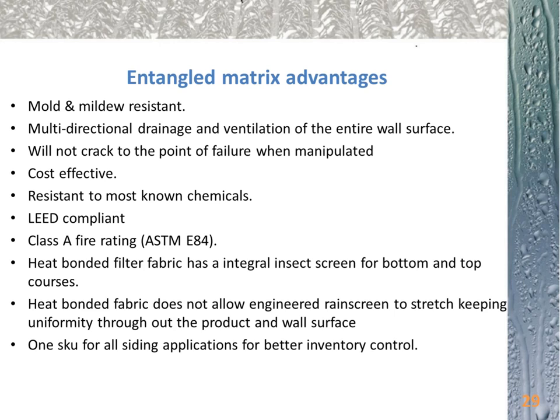It could be 6 millimeters in the beginning. It could be stretched out to 4, maybe even 3. You want to make sure that your rain screen has a guaranteed continuous thickness from one side of the wall to the other. And again, one last time, for inventory control, especially in these times, you don't have to stock multiple products. This one product does any application that you need.